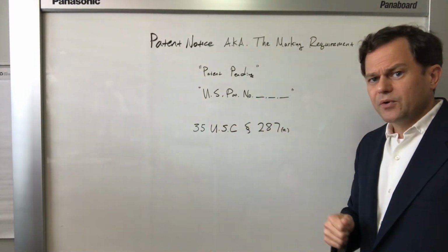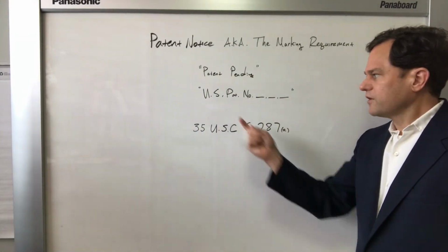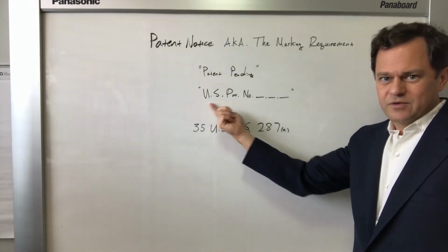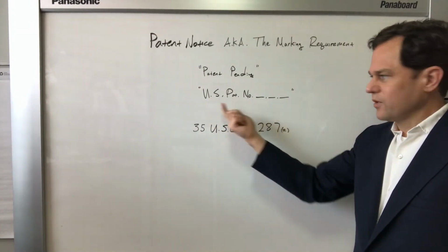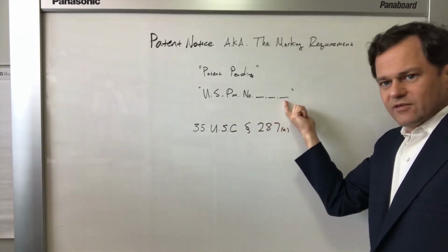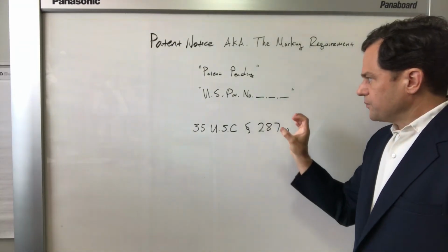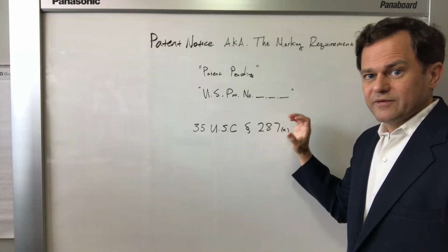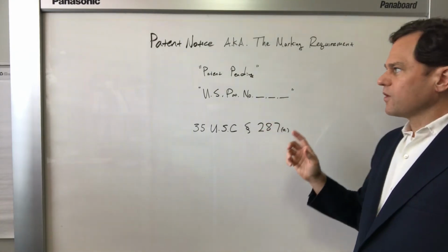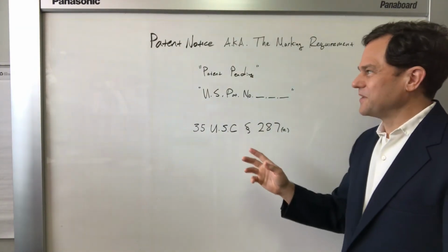So the proper way to put the notice, to put the patent number on your product, is quite simple. It's pretty obvious, isn't it? U.S., United States, patent number, or United States patent number abbreviated, and then you just list the number of the patent or patents that you got. And you want to list them all, if that's a question that might come up. But it's pretty straightforward. So let's quickly review in this short video.